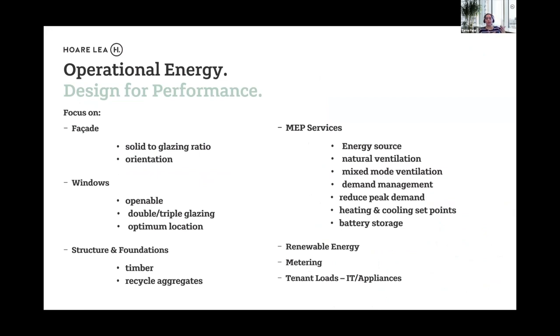So it forces us to focus on the facade, whether your solid to glazing ratio is right, whether your orientation is right. If the building is oriented south, you use a lot of energy to cool it in summer and then heat it because it loses heat if it's glazed completely. If it is 50-50 glazing, obviously nowadays glazing is quite a fashion thing. There's a lot of glazing. So we're trying to make sure that the balance struck between the glazing and the solid part is right as well.